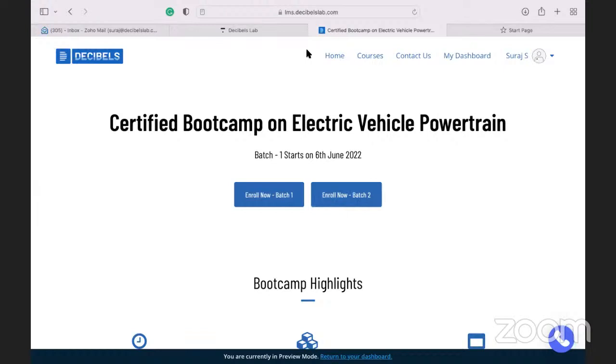Awesome, I see some texts on the chat box here. Okay. Madhusudan from Chennai. Awesome. Looking forward to learning fundamentals and learning about EVs. Someone from West Bengal who worked in the aerospace sector. Wow, that's great.